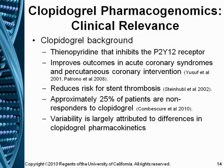So Clopidogrel is a thienopyridine. Once it's activated, it irreversibly binds to the platelet P2Y12 receptor. As a result, ADP is unable to bind to the receptor, and ADP-mediated activation of platelets and platelet aggregation is prevented. When used in combination with aspirin, Clopidogrel has been shown to reduce morbidity and mortality in patients who have suffered an acute coronary syndrome.